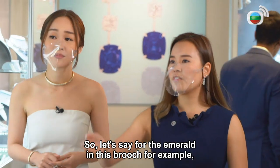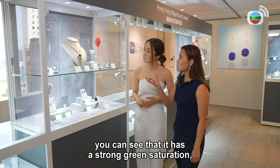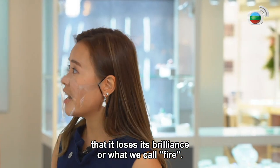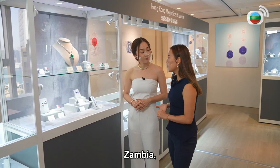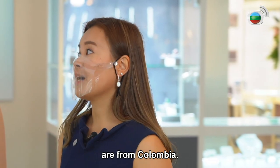So let's say for the emerald in this brooch, for example, you can see that it has a strong green saturation, but not too strong or dark that it loses its brilliance, or what we call fire. Emeralds can be found in quite a lot of countries, like Brazil, Pakistan, Afghanistan, Zambia. But the most beautiful and sought-after stones are from Colombia.